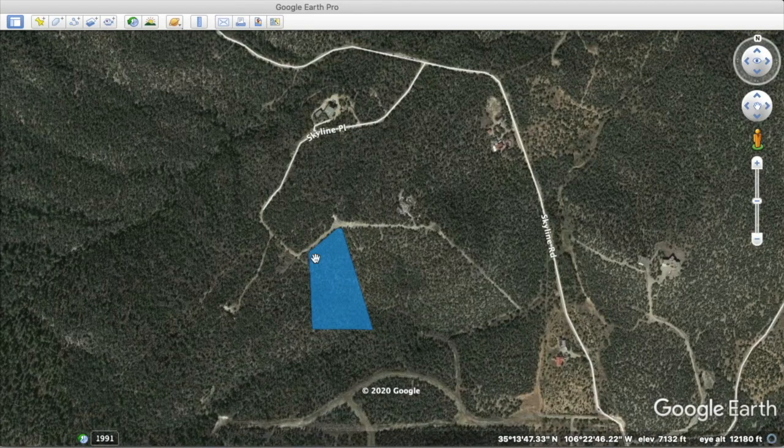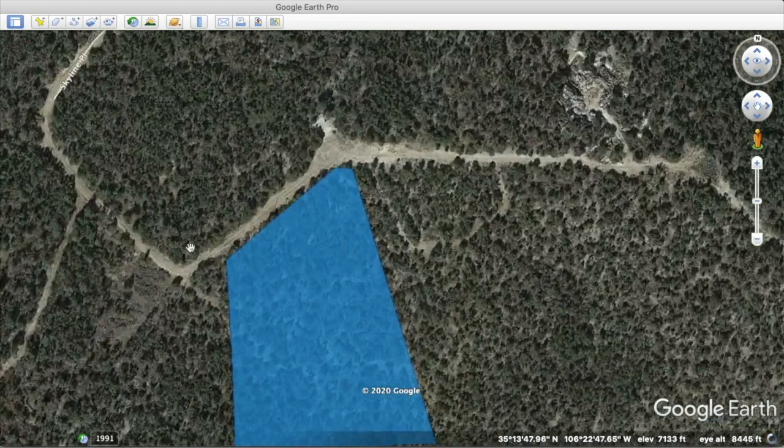The other option is you can do a well yourself or do a catchment system, or you can even haul water up here. The county's okay with doing any of that. So a lot of options for doing water, and certainly getting power is no problem. There are already power lines running right along the property line here, so getting that installed should be no problem.